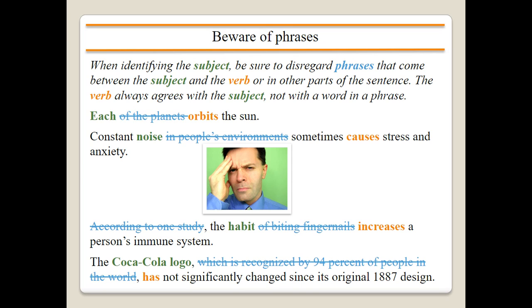Say hi, kitty. All right, so when identifying the subject, be sure to disregard phrases that come between the subject and the verb in other parts of the sentence. The verb always agrees with the subject, not with a word in a phrase. So, each of the planets orbits the sun. In this case, each is the subject of the sentence because it has all of them functioning.